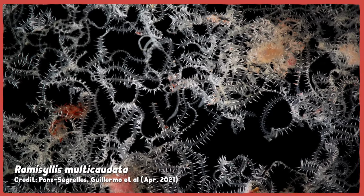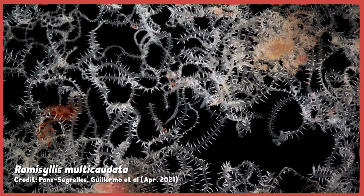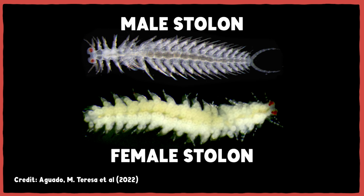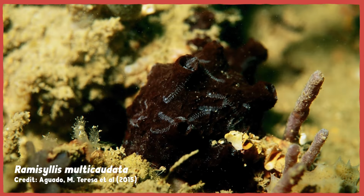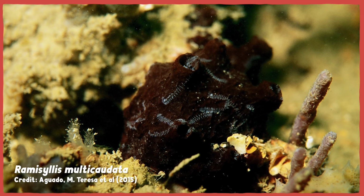Now, this is all unsettling enough when a worm has only one butt from which to make stolons. But Ramisyllis, along with its 2 branching cousins, is probably able to produce stolons from many of its butts, with multiple stolons being created at the same time. And as far as we know, a single Ramisyllis only produces either male or female stolons, and the males tend to be faster, more active swimmers. So it seems like the stolons must actually venture forth from their sponge homes if they want to fulfill their purpose.